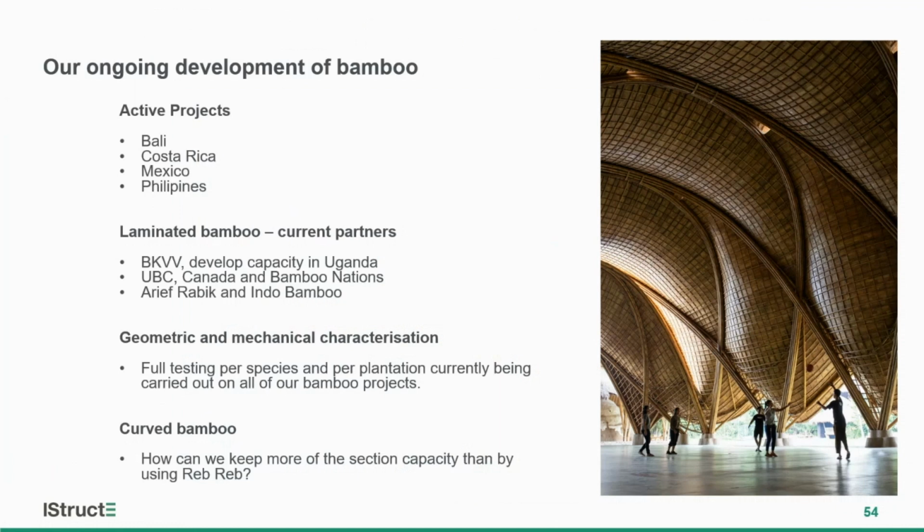So one of those is BKVV. They are a Dutch architectural company who have been given funding by the Dutch government to develop capacity for laminated bamboo in Uganda. UBC, University of British Columbia over in Canada, and a developer called Bamboo Nations are also looking at starting to produce laminated bamboo. And I mentioned Arup earlier, and Indo Bamboo, again, starting to look at how bamboo or laminated bamboo can be used structurally.